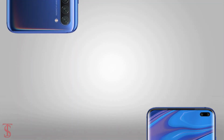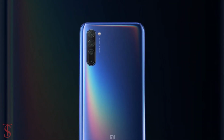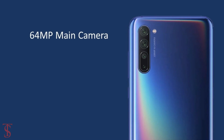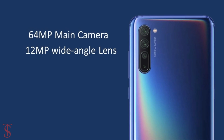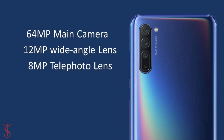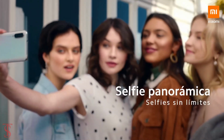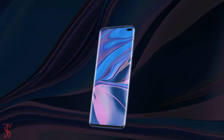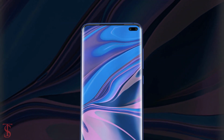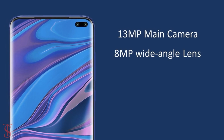In terms of camera, the Mi 10 will feature a quad camera setup on the rear that will include a 64MP main camera plus 12MP ultra-wide-angle lens plus 8MP telephoto lens and a 2MP macro lens. For selfies, there will be a dual camera setup at the front, which will house a 32MP main camera plus 8MP wide-angle camera.